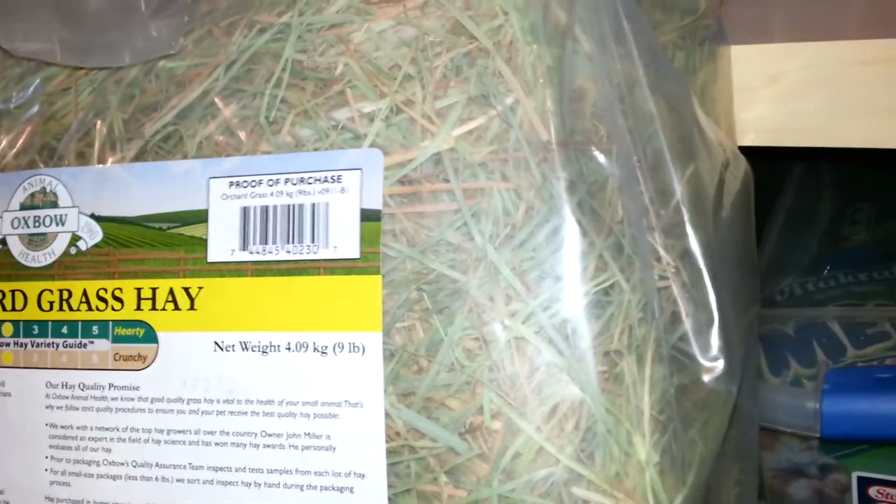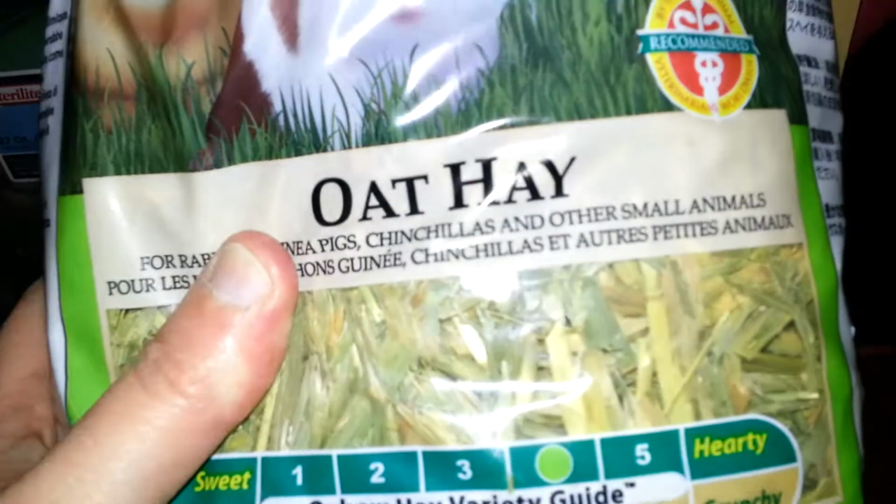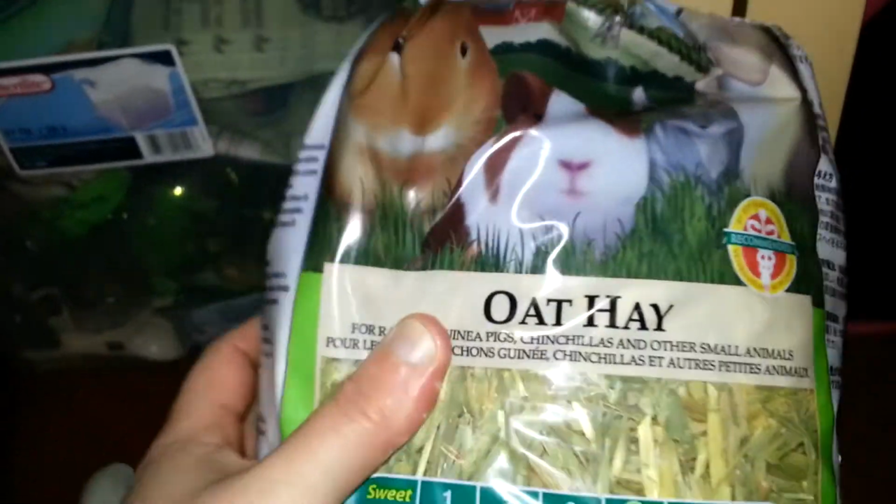It's also better to buy bigger bulk quantities instead of buying these small little bags. For one thing, it's more expensive, and another thing, even though these are hand checked, people say it comes in better quality if you get the box. They say the box is better because it contains a whole flake of hay.